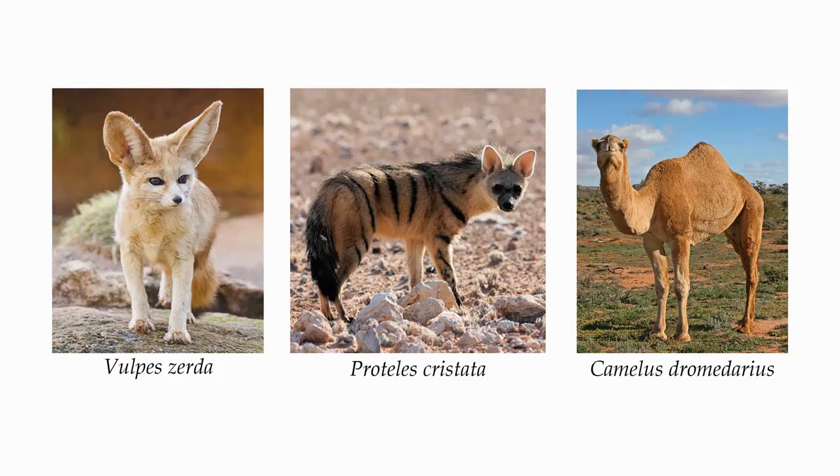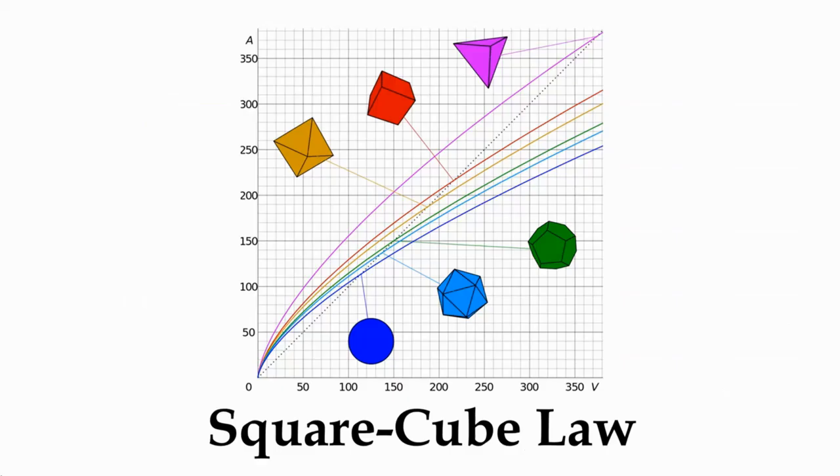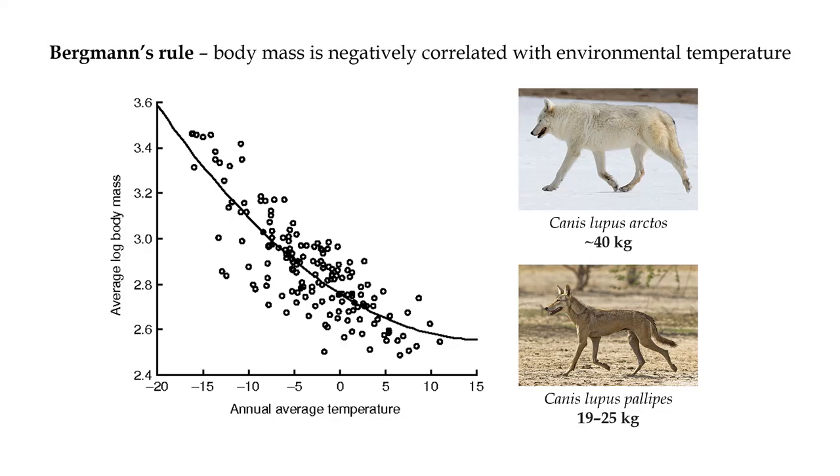The hazardous conditions preclude most clades of animals from colonizing the desert, but those few that do tend to converge on several common traits. Firstly, desert-dwelling animals tend to be quite small, not only because of the lack of food, but also because of, you guessed it, the square cube law. The larger the animal becomes, the more body heat it will generate, and the less surface area it will have to radiate the excess heat away. This specific application of the square cube law is sometimes referred to as Bergmann's rule, and suggests that animals living in hot climates will tend towards smaller body sizes than those living in cold climates.